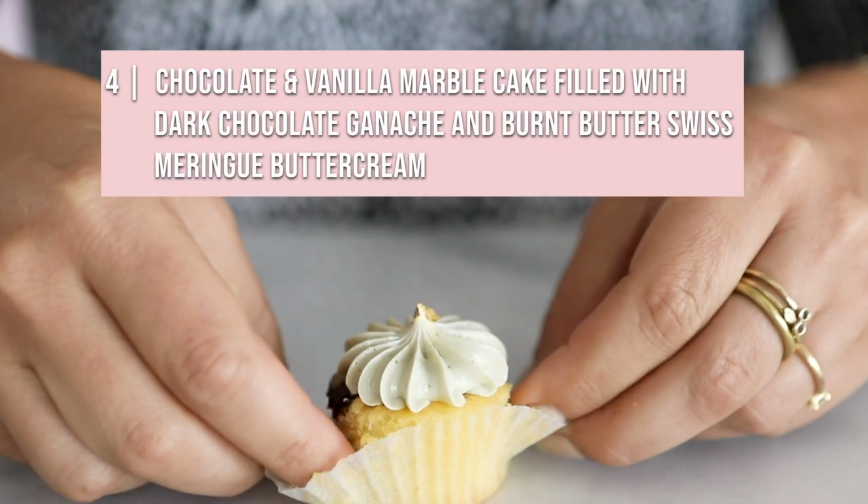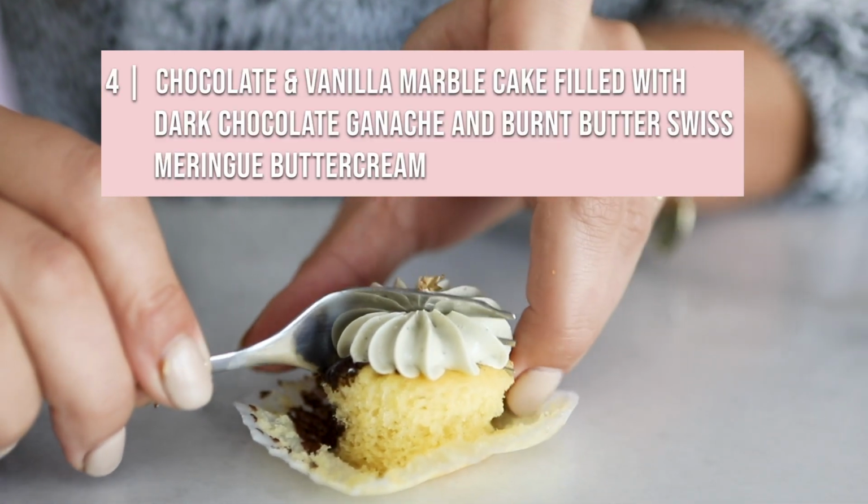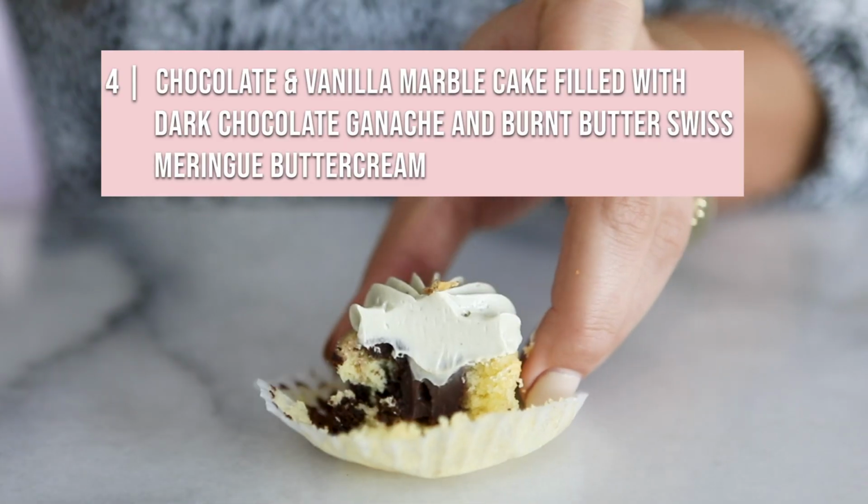Here we've got a chocolate and vanilla marble cake filled with dark chocolate ganache and topped with burnt butter Swiss meringue buttercream. With this cake being a vanilla and chocolate marble cake, it's the perfect balance of the two, rounded off beautifully by the caramelized flavor of the burnt butter Swiss meringue buttercream.